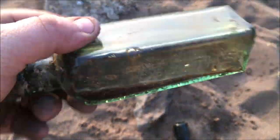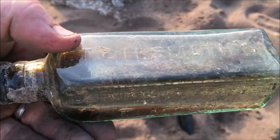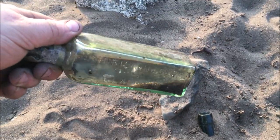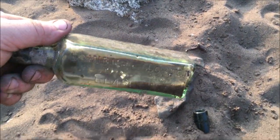Essence Coffee with Chicory. Where is that? T&H Smith's. Edinburgh. Still gets original coffee in it. You can see that, can't you? That's original coffee in that.